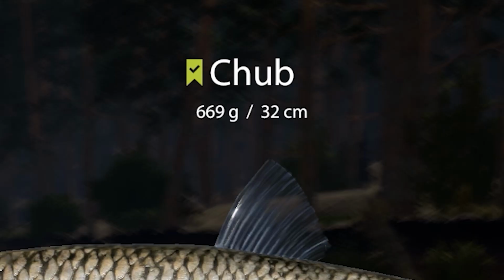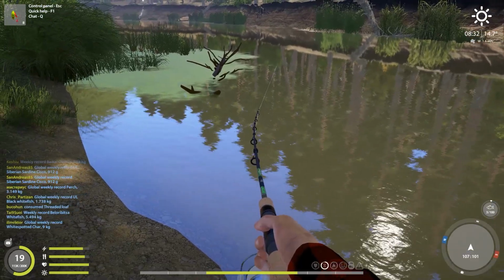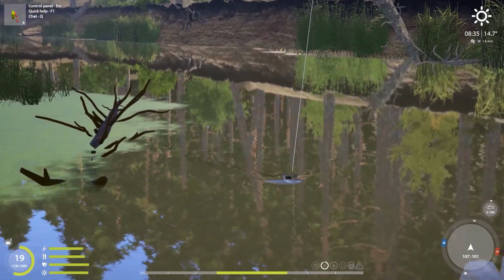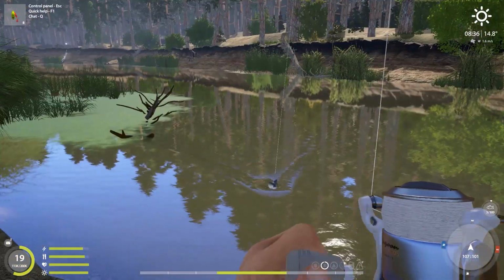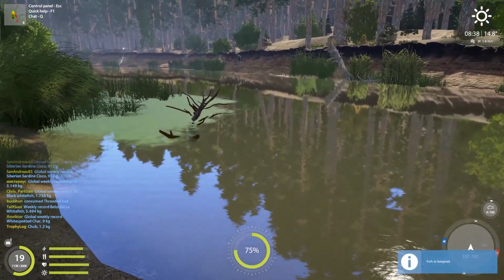And this is a chub. 669 grams. That's kind of a funny number once again. Oh, this is something bigger. But yeah, this spot is actually pretty good. With almost every single cast, I catch a fish. So I am not complaining at all. This is a 1.2 kilo chub. That's not bad at all. That is a lovely chub.